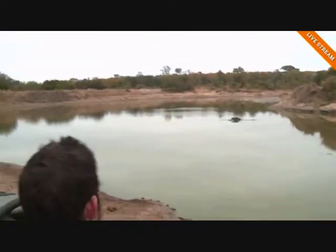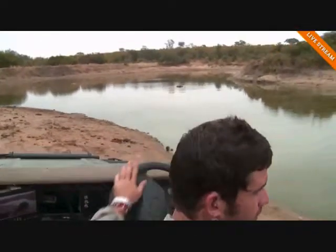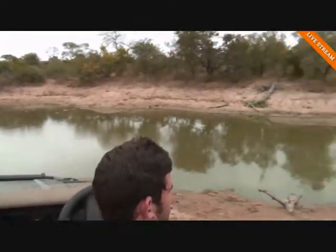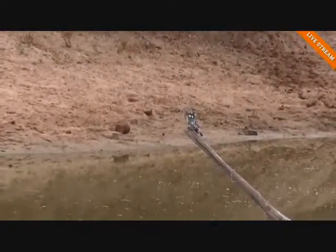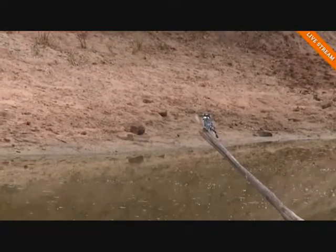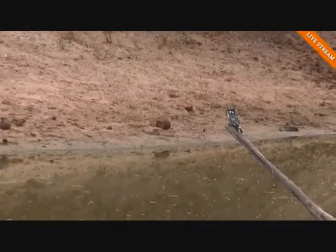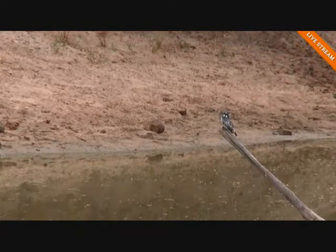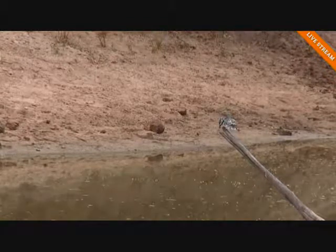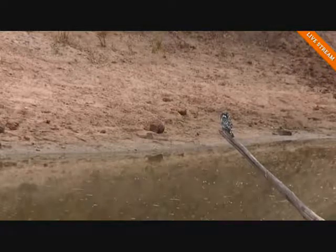Oh, I'm going to turn around quickly. Incredible. It's actually speared that small fish. It completely impaled it and didn't actually open its beak to latch onto it, but like I say, rather impale it. And now it's going to continue to try and bash the fish's head against the log in order to kill it.